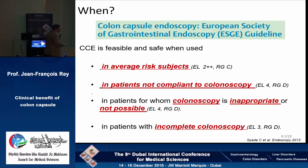And the second good indication: in some patients, even with a high skill, with a modern colonoscope, a very long colon, sometimes colonoscopy is incomplete. In that indication, you know, the colon capsule is quite useful. So that means, for ESGE and in practice, non-compliant, inappropriate, or incomplete colonoscopy.